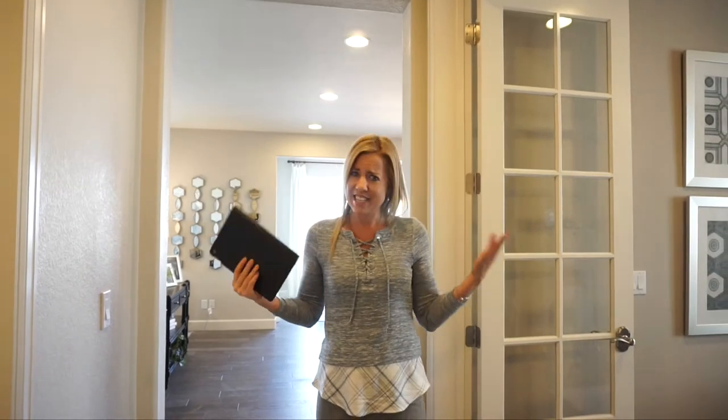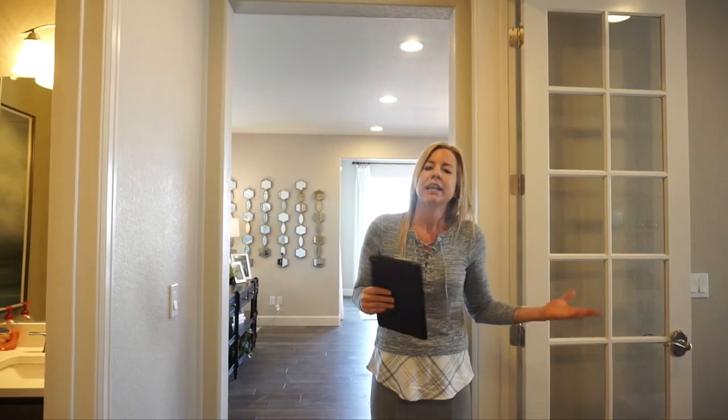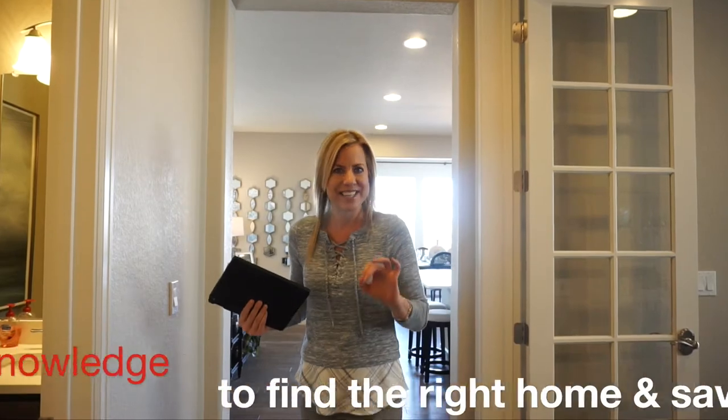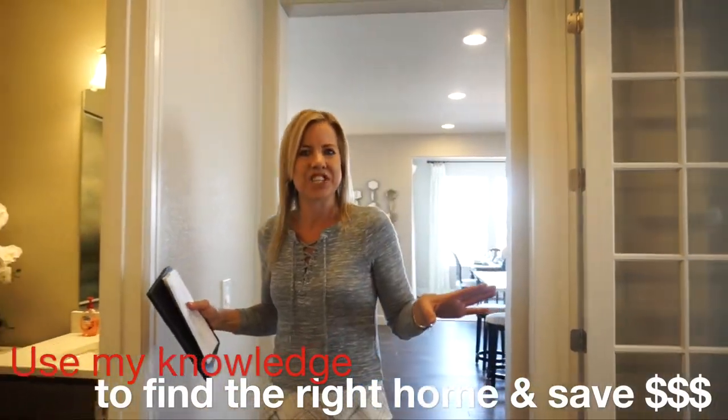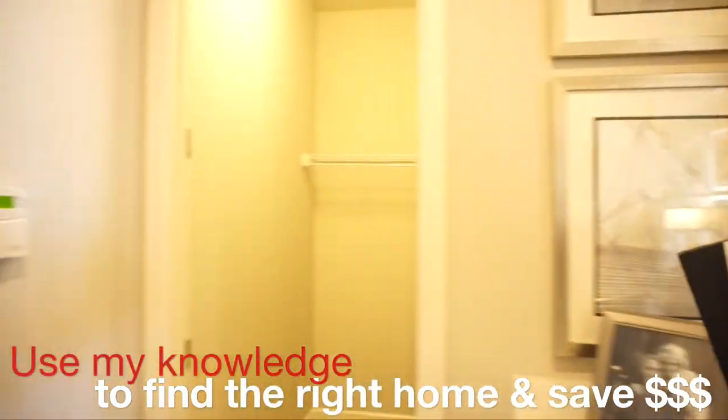I mentioned that because I do get a lot of shoppers who need a bedroom on the main floor. Maybe they have an elderly parent that lives with them or comes and stays a lot. This is a home that would work in that situation, and these are the modifications you can make to get this house that way. Now, over here, this is kind of our mudroom area.